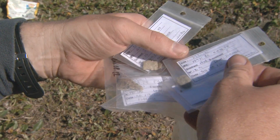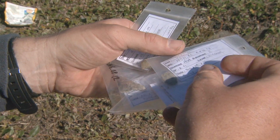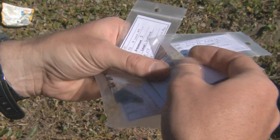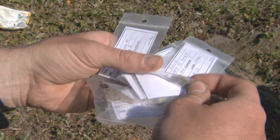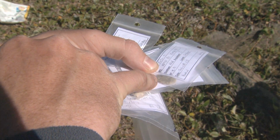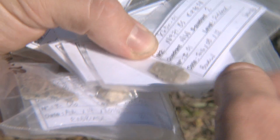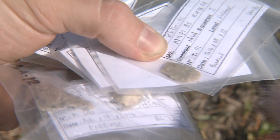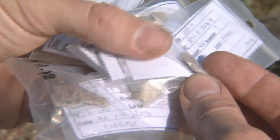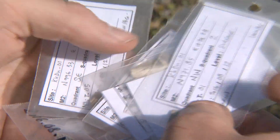These are primarily pre-Dorset tools. Believe it or not, this is a little engraving tool. The working edge is this point here, and they were made by driving special flakes right off the end of that tool. This would have been hafted in a handle. The handle wouldn't probably be much bigger than a pencil, but this is the sort of tool that people would have used to carve bone or antler or ivory.